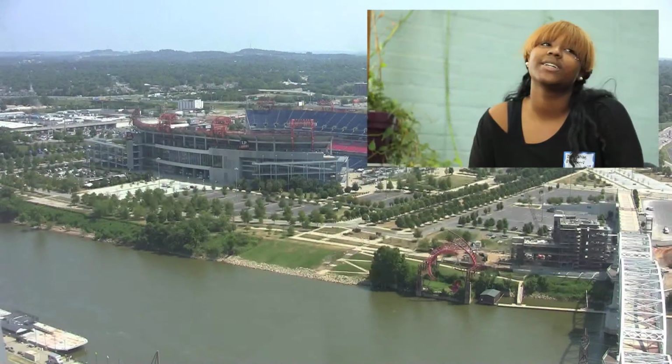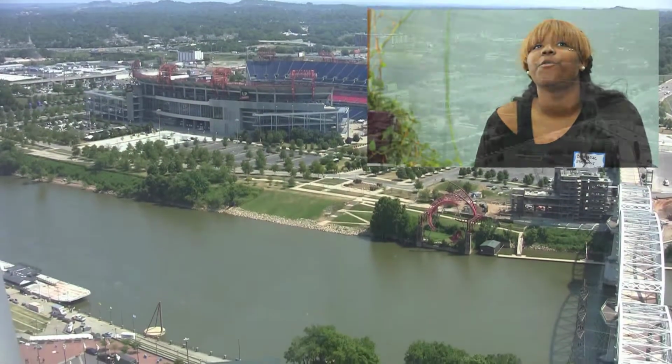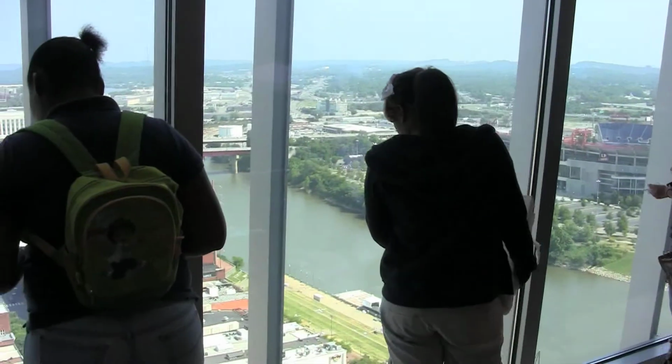It feels good to look down at everything and just explore things that I've never seen when I'm actually down on the ground.